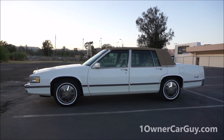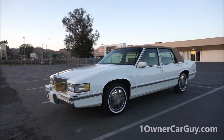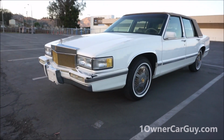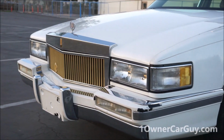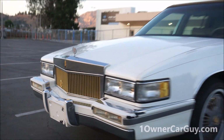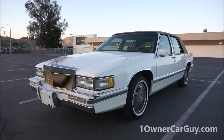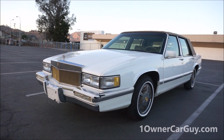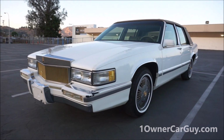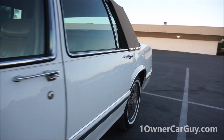Okay, so just a quick look. And other than that, we're going to get right to the inside. And at the end of this, I'll take you for a drive down the road. Look at them: Continental package and the Vogue package. So pretty much I think everything you could get on one of these is on one of these. Let's get to the interior, and I'll drive this thing back when I'm done, just straight as can be.